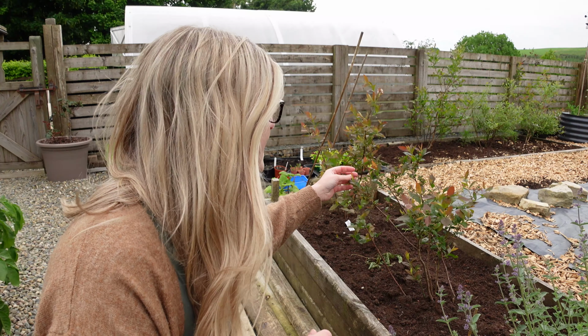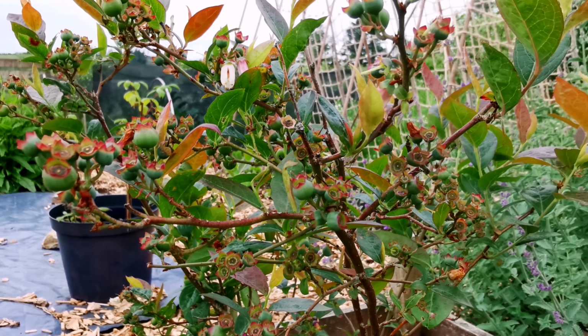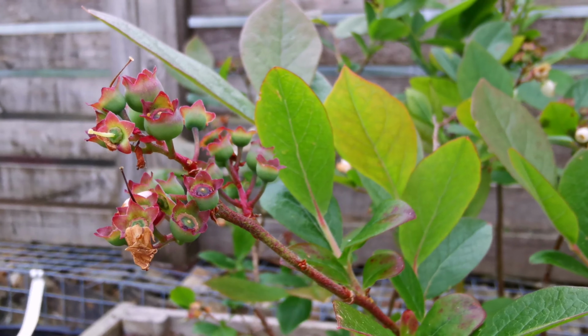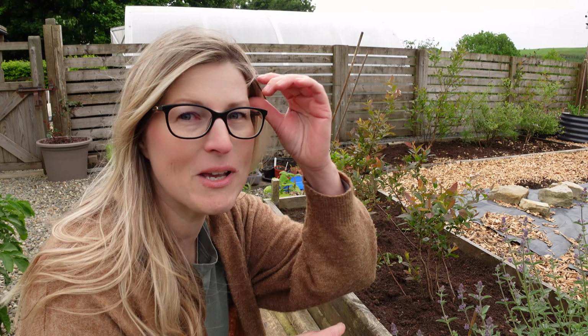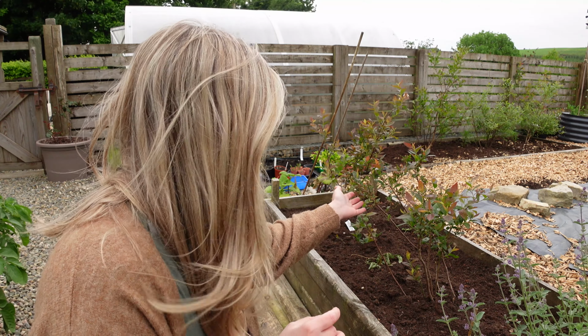We might also be getting a nice harvest of blueberries, which I was a little bit worried about because of the late frosts we got. But there are so many little fruit forming on the plants themselves, so I think we'll be good this year.